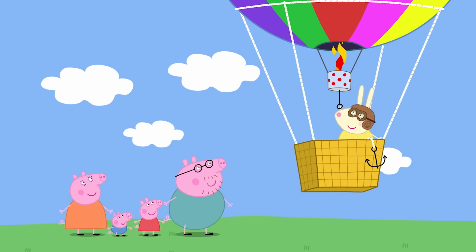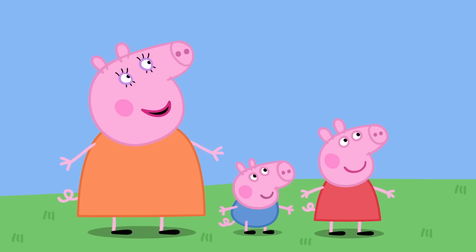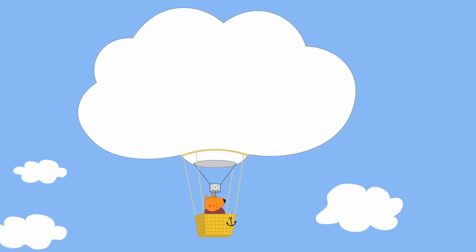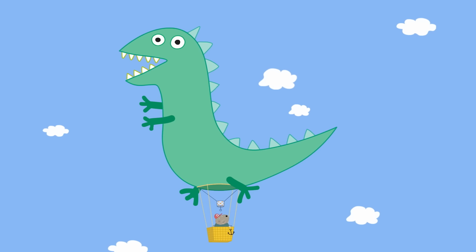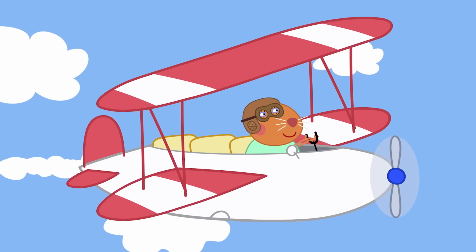Today, Peppa and her family are exploring an air show. Miss Rabbit is flying a hot air balloon. The sky is full of hot air balloons. Wow, there's so many of them. A cloud, a broccoli, a clown, a dinosaur. Yes, very good, George. What's that? That is a biplane, Peppa.